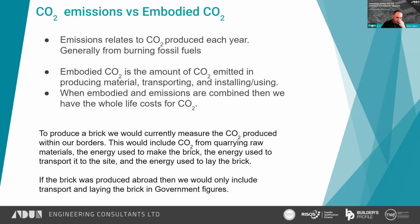embodied carbon. Okay. Again, if it was manufactured outside the UK and shipped in, all you would have to take into account, well, theoretically, we'd have to take into account, is the transport and the laying of it on your site.